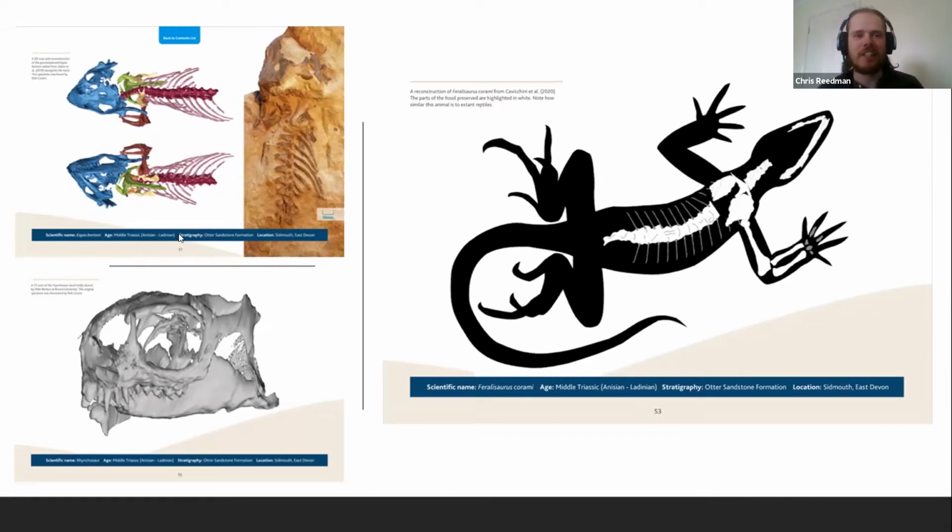That's fantastic. And then on the right hand side is a new species that's just been described from the bones highlighted in the figure there, called Paralosaurus karami, named after Rob Coram, the chap that found it in East Devon. So yeah, I thought those were really interesting specimens to pick out and highlight.